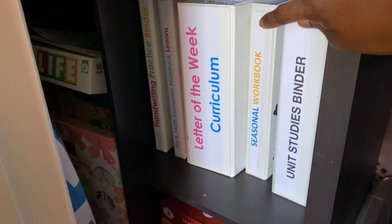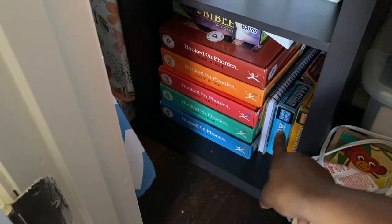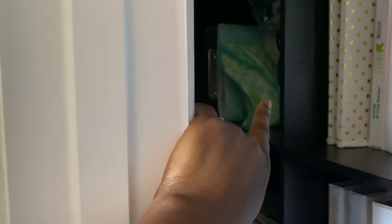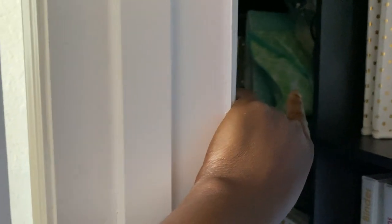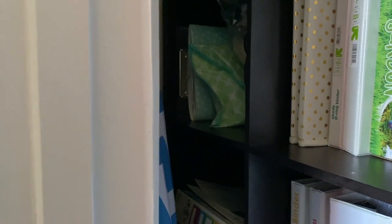This is some curriculum for homeschooling. This is just overflow things that we don't need right now, as well as some Hooked on Phonics levels that we're not currently at, flashcards, a little Bible game, some extra paper here. On that cube is some old birthday cards, their baby shower cards, and all those kinds of memorabilia. Eventually I'm going to scrapbook and downsize and keep only what I want to keep for their memories, but I haven't gotten a chance to do that yet.